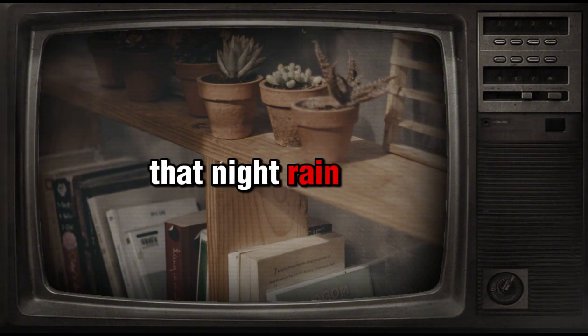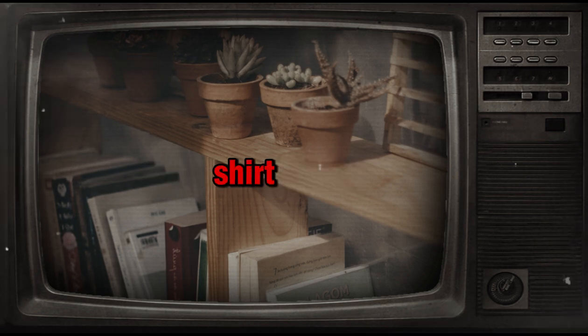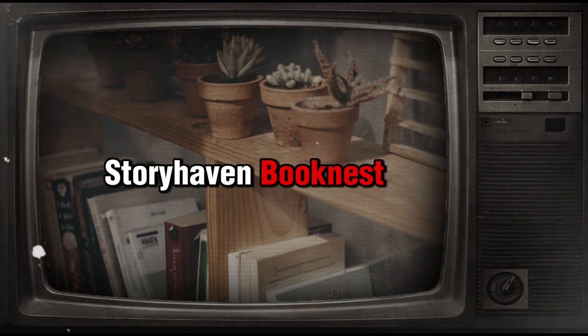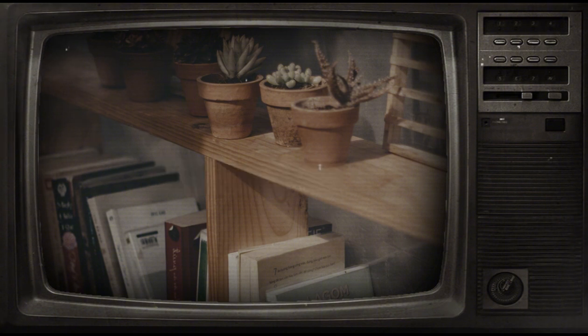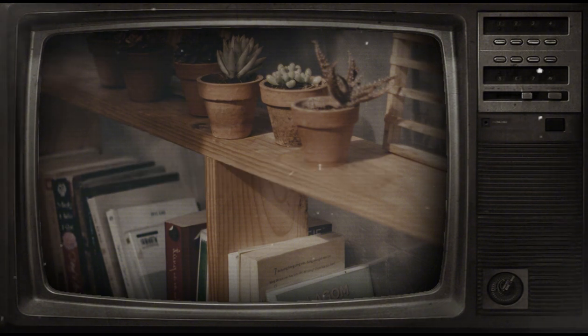That night, rain still falls. The key warms under her pajama shirt. Through her bedroom wall, she hears the wind whisper names: Storyhaven, Booknest, Lucy's Library, until sleep pulls her into dreams of singing doors.